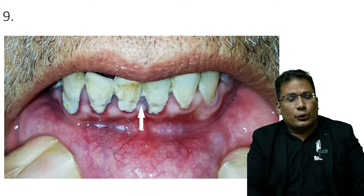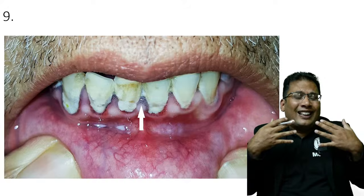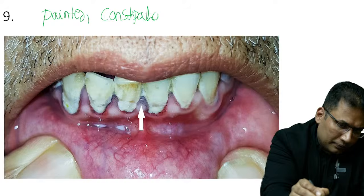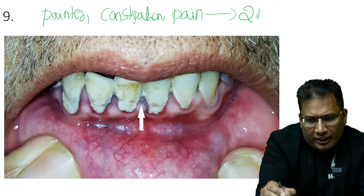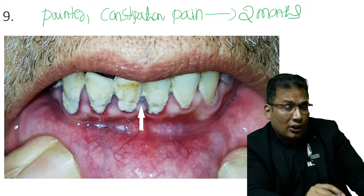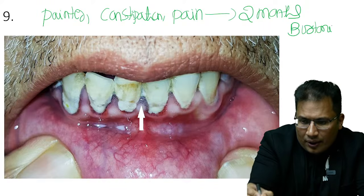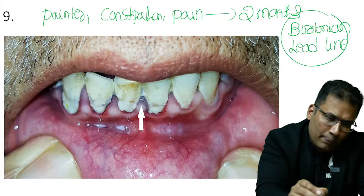Now question number 9, a very interesting question. What you can see here is a blue line at the junction of teeth and gum. He is basically a painter, who came with a history of constipation and abdominal pain for many weeks, about 2 months. He's also having some CNS manifestations. During examination of teeth and gum, the blue line is there. What is this? This is known as Burtonian line. This is basically the lead line. It's a feature of plumbism.